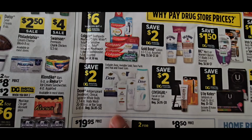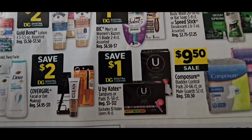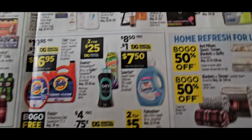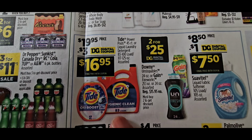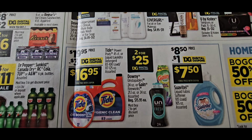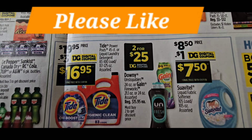Then you have that $2 on Dove. Right here is what I want you to pay attention to. Sometimes this coupon glitches on the cheap $1 pads, so make sure you scan the $1 pads. Then we have $3 off on the Tide. Paper coupons. If this is a Dollar General coupon, then we have a $3 Tide coupon. You can stack them. These are 2 for $25.